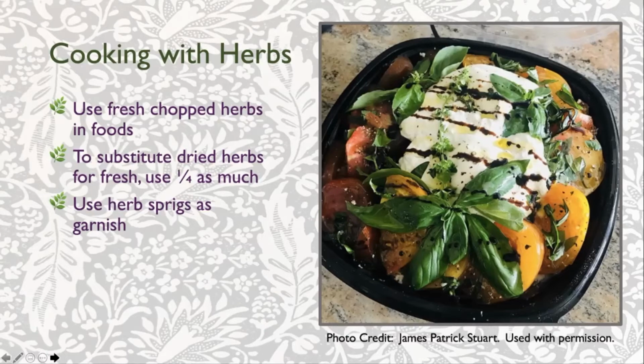Okay, I want to say a little bit about cooking with herbs. You can use your fresh chopped herbs for cooking. We've talked about freezing. You can also use them fresh. If you don't have fresh herbs, but your recipe calls for herbs and you have dried herbs, you want to use about a fourth as much as it calls for fresh. Dried herbs, especially basil, actually have a lot more flavor dried than fresh. So you want to make sure you cut that down, or you'll be overwhelmed with the herb flavor. And the other thing you can do, as shown in this beautiful picture that I found, is use herbs to garnish your food and make it look really pretty.